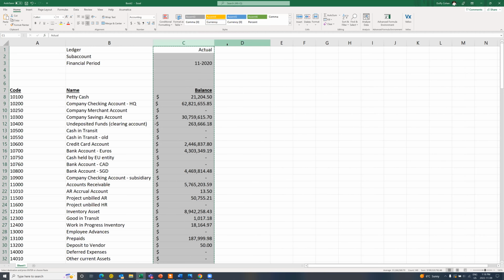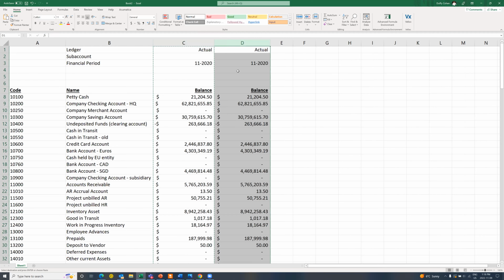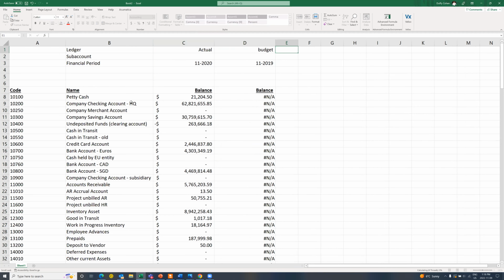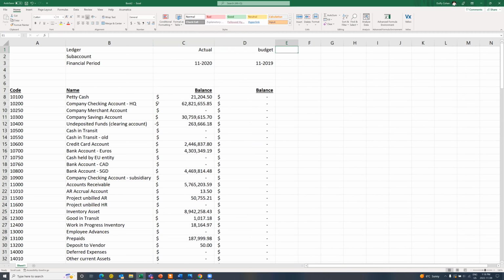But now let's say we wanted to compare 1 year versus the previous year. The same idea would apply where we would just change the financial period, and you'll see the values update once again in real time. But I know not all of us want to compare our actuals versus our actuals. Let's say we want to compare our actuals versus our budget. Simply change the ledger for the budget. And it's just based on how you've set it up within Acumatica.